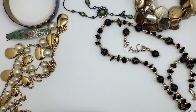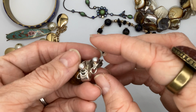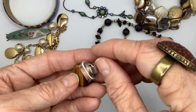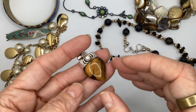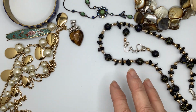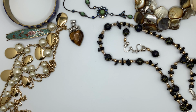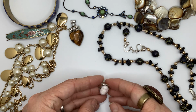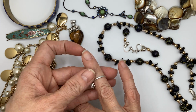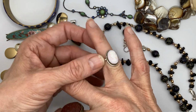I believe it's marked inside of the bail. Let's see if I can find it, but it's definitely sterling. I may not be able to find the 925 for you this very second, but I know that it is. Very heavy, very nice. A little tiger's eye pendant that you can add on to any sort of necklace. I probably paid $3 for that on a 50% off day. I don't remember exactly. Here's a lovely cameo ring that I bought the other day, kind of a pink cameo ring.